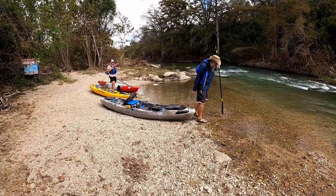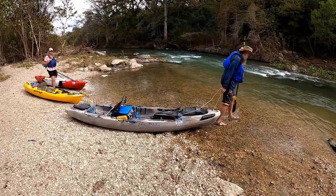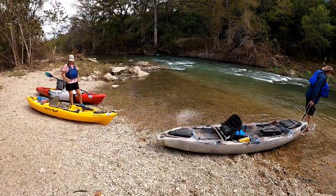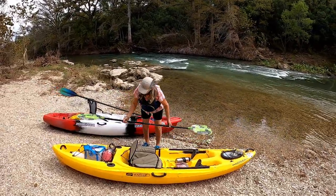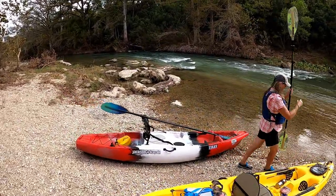Today, Dwayne's in his Jackson Coosa HD. Evelyn's rocking her Native Manta Ray 11, one of her favorite boats ever made. And I'm gonna keep it simple, and I'm gonna be in the Jackson Staxx.